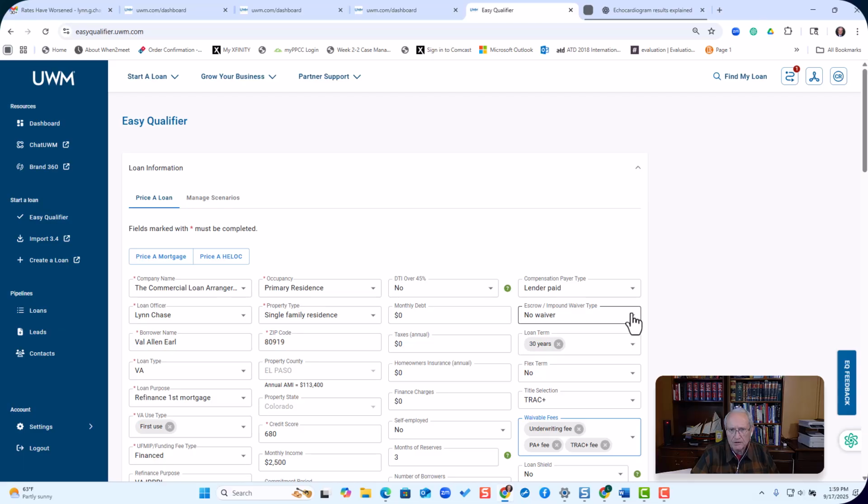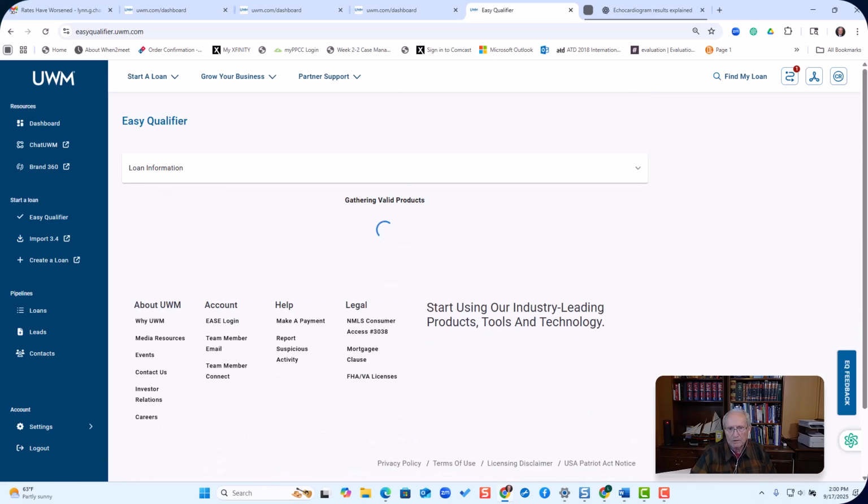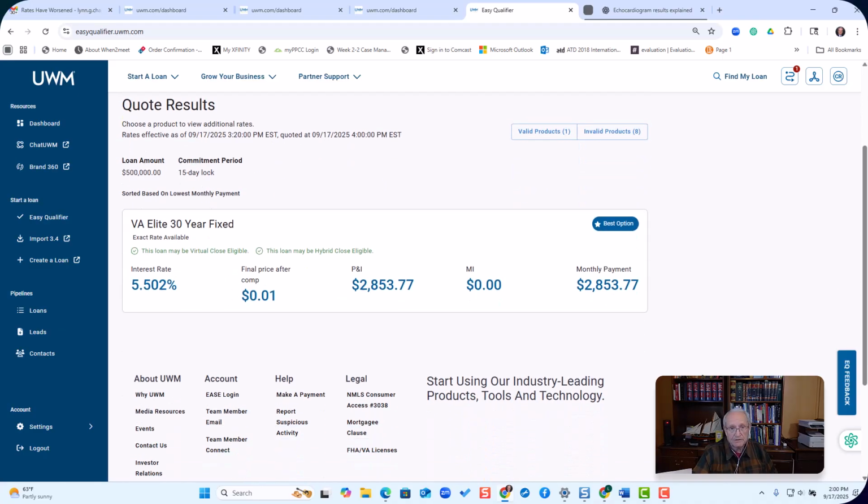Now, one of the things that UWM offers is a waiver of the escrow and hazard insurance. Some loan types would allow you to not be escrowing taxes and insurance. I don't think the VA does that, but if I put that in there, that may eliminate me getting any hits back. So I'm going to go ahead and put that in there. And then let's see if we can get a quote. And so the machine is running, and lo and behold, there is a quote.